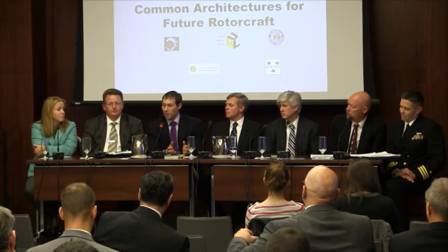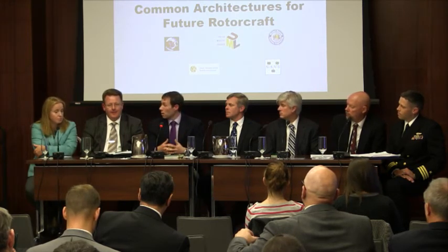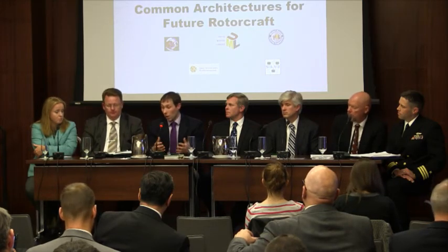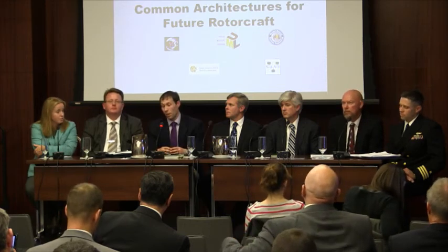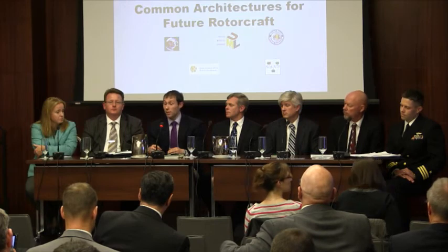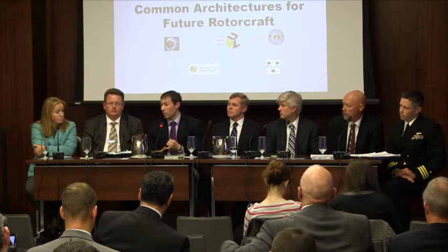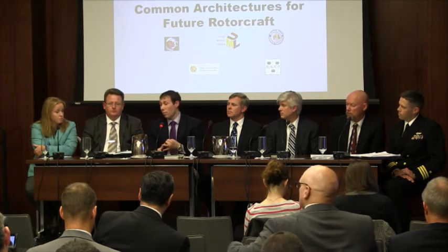With the data rights piece, we had to be able to retain IP so that we could then resell it to other countries, you know, other customers. Within the government, we need to do better at looking at what we actually want. Do we want innovation? If we want innovation, then we need to allow industry to invest IRAD and retain the IP for that.